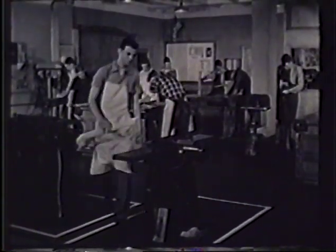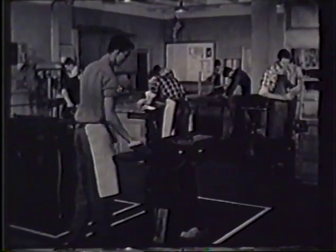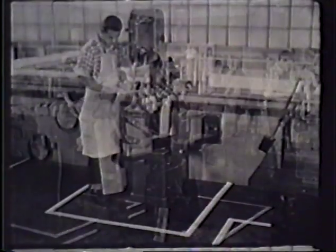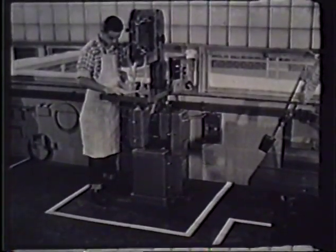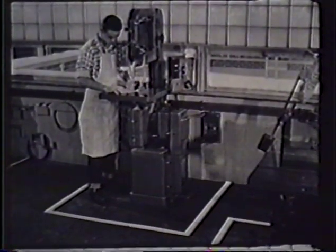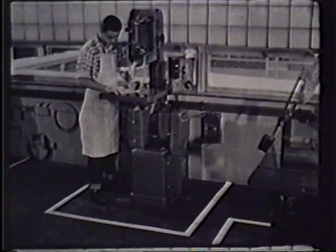No individual is any safer than the shop in which he works. Workbenches and equipment should be spaced so as to leave room for wide, clear aisles. Working areas should be marked out around all power tools. And only the operator should be allowed in that area when the tool is in use.